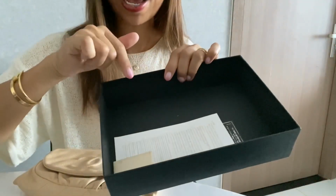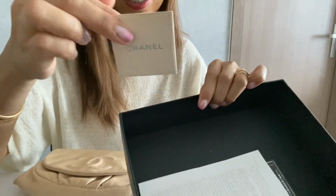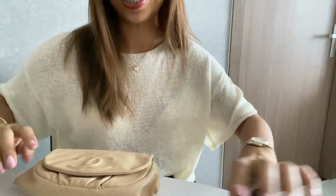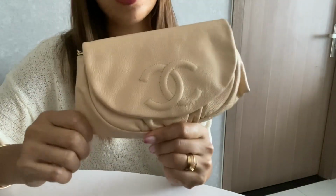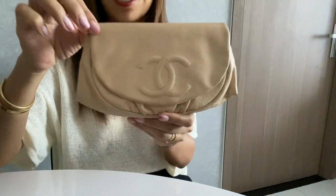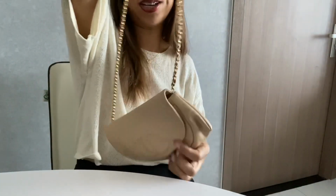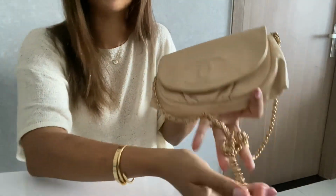For the vintage bags, I saw a lot of them have this kind of care card in this very cute beige envelope. And so yes, this is my Chanel Half Moon Walk in beige color, in very very shiny gold hardware. You guys, look at that, so beautiful.